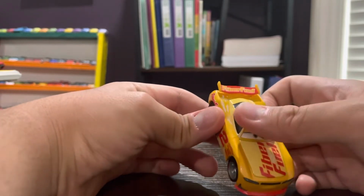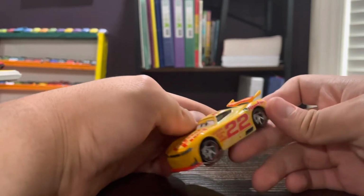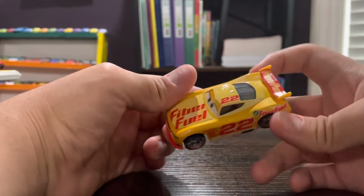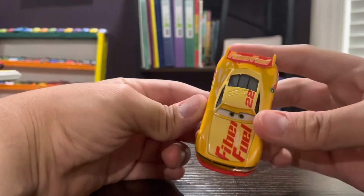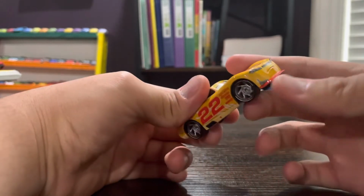It has a lighter yellow on the top with darker golden yellow on the side. A red spoiler, Fiber Fuel. Oh, there is a wheat husk. Red spoiler.